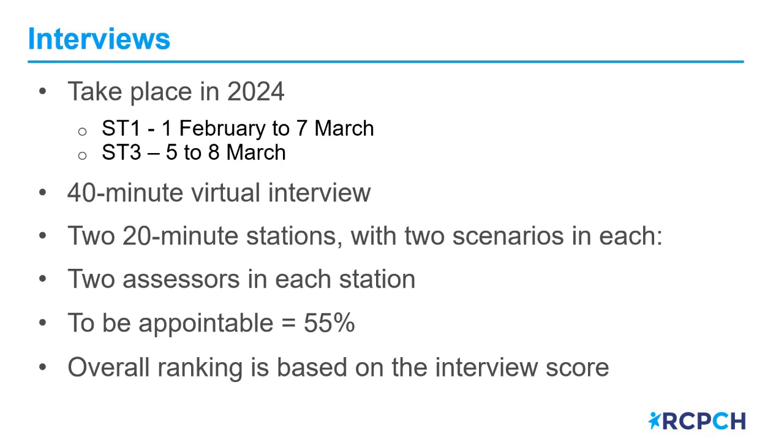So for ST1, we don't expect any prior clinical exposure to paediatrics. It's obviously useful if you've had it, but the reason is that if we feel that we can't train paediatrics within 7 years, then clearly we're not doing a good job. So ST1 we don't expect any prior knowledge, but ST3 we expect a lot.